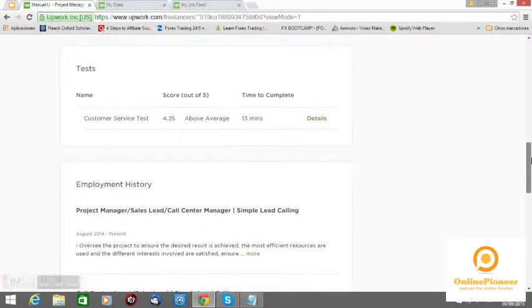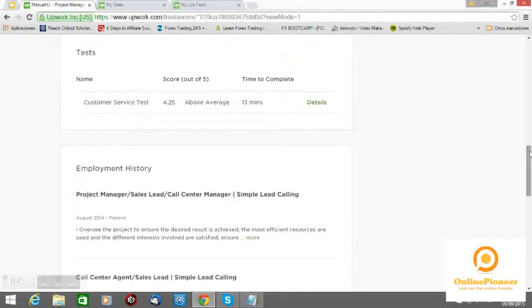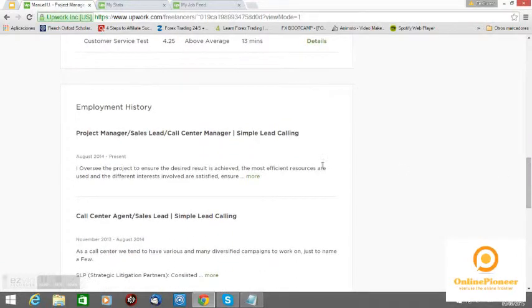Let's scroll down. For example, you see I've taken a test for customer service. I averaged a 4.25 out of 5 stars, which is above average. Completed it in 13 minutes. And the more tests you take, the more your profile gets a boost and tells potential employers that you are Upwork certified to carry out the job position in question.